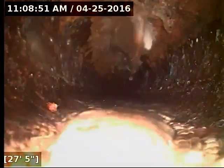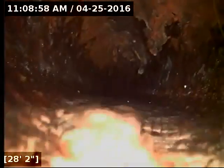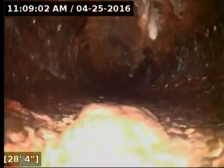We'll come back and revisit this spot right here on the way back out, take a second look. There is some stuff that's kind of stuck to the top of the pipe, kind of dangling down there. I just want to make sure that we don't have roots coming through. I kind of see a little strand there that could possibly indicate a root, but right now it's mostly just looking like we've got a little bit of toilet paper or something that got stuck up there.